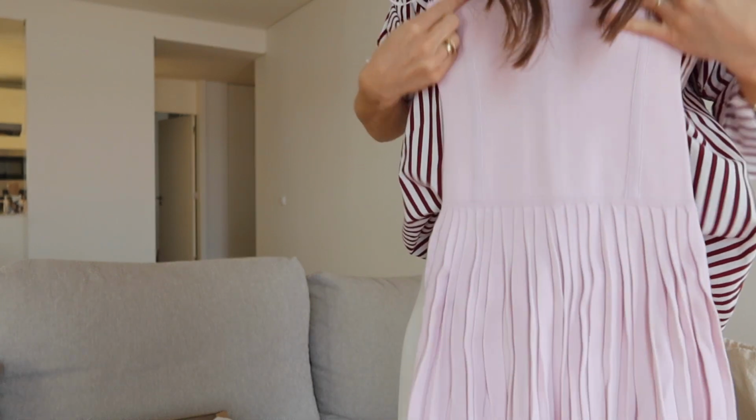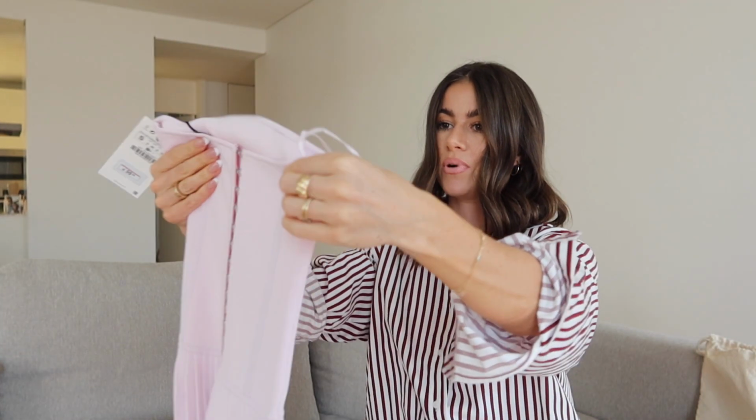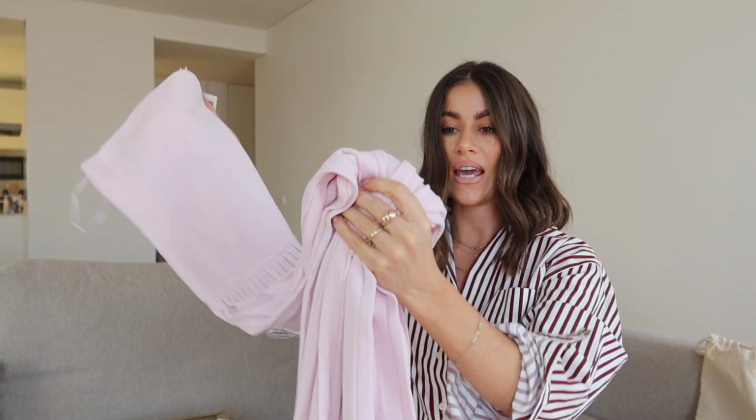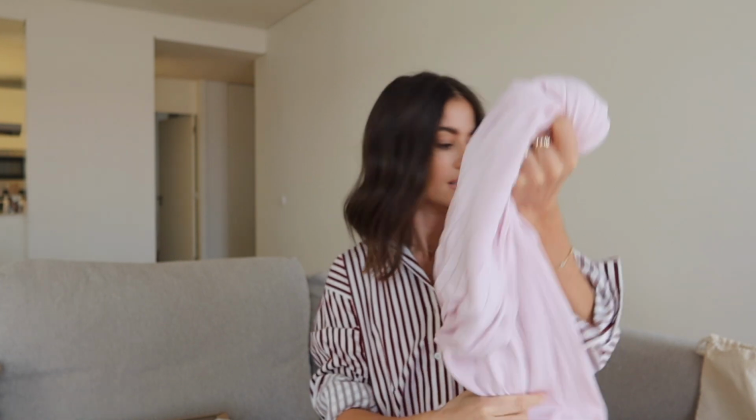Yeah, actually, for me, it kind of just stops almost at the floor. So it's a little bit more full length, but a strapless pink. It's actually quite heavy, so it feels good quality, but I'll see what it looks like on, and you can tell me whether you think I should keep it or return it.